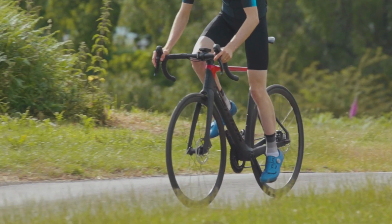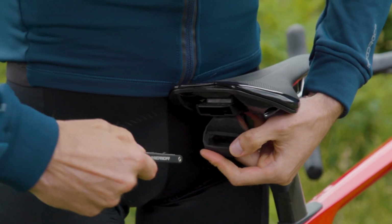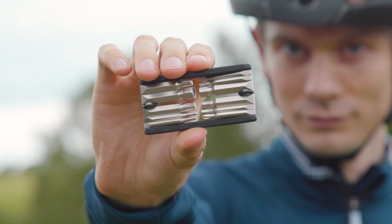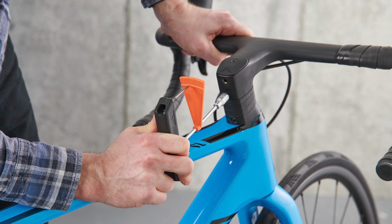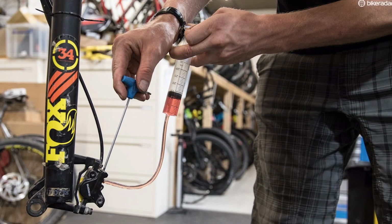So there you have it. These are our top 5 favourite cycling tools that you should invest in for your home workshop. But what did we miss? There's only 5 after all, and we all know there's more than 5 things that could go wrong with any bike.